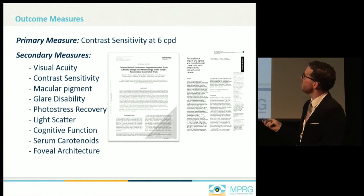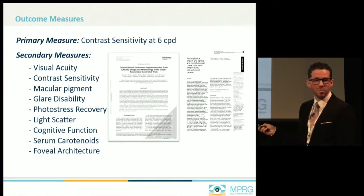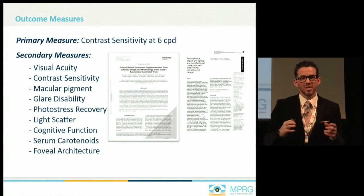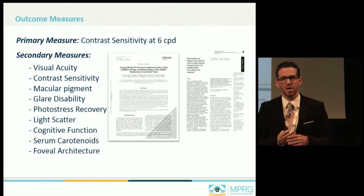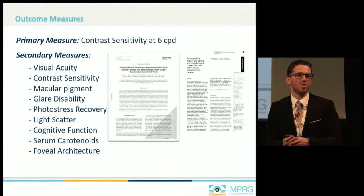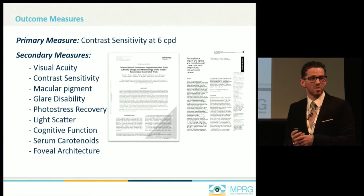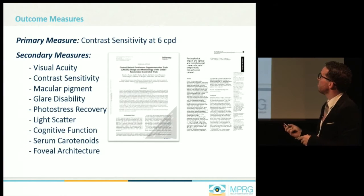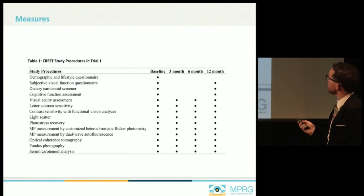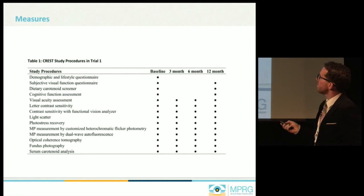We had many secondary outcome measures: macular pigment, glare disability, and cognitive function, which I described in the grant proposal as a new horizon section. It's something that we should be looking at. And this was obviously down to the work from Liz Johnson and others that has guided us in this direction, that we should be looking maybe at these other measures. So luckily we got that into the study protocol many years ago now. And there's some of the other measures, serum carotenoids, foveal architecture. As I said, we had baseline, 3 months, 6 months, and 12-month study visits.